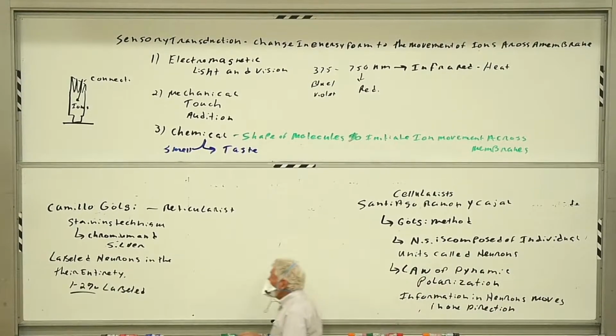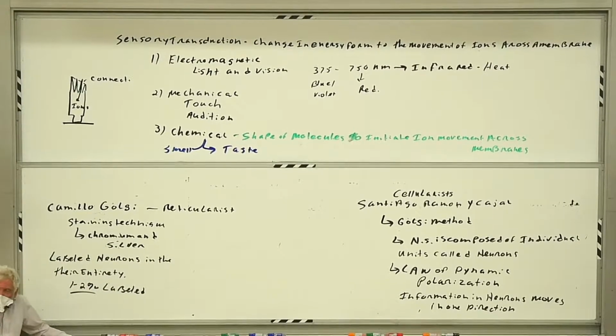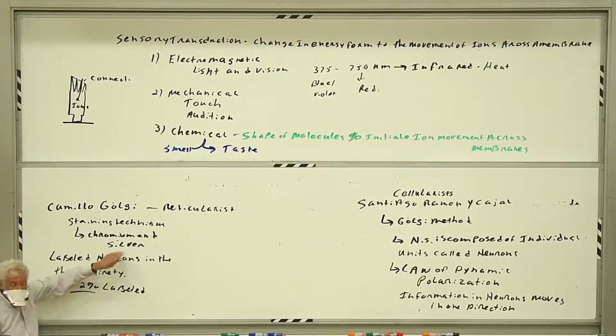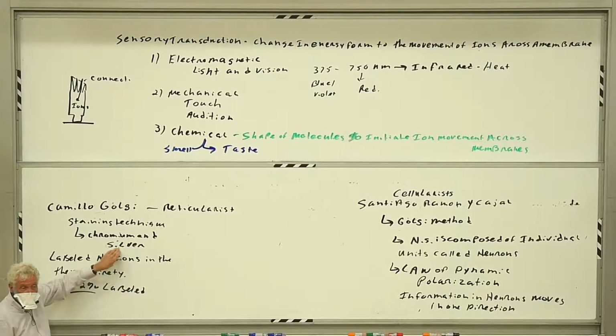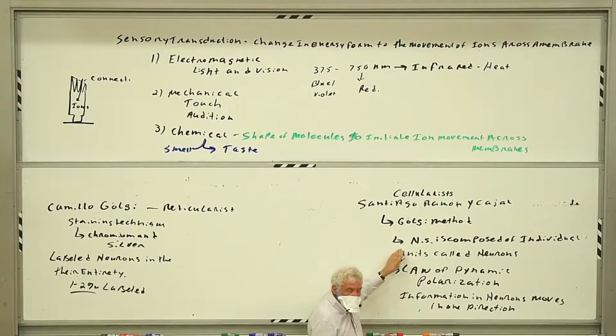One of the weaknesses of the reticularist thinking was that there was no way to see how information would move from one place to another, how it would move in one direction. So this was just a mishmash of all these cells tied together. So that was one of its weaknesses. And Cajal was the one who sorted it out. And he sorted it out simply by being a great anatomist.